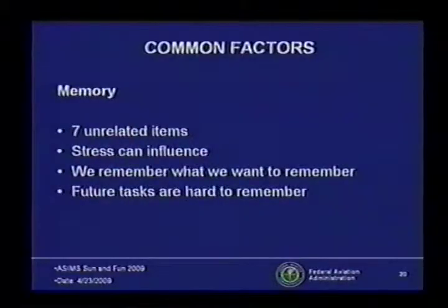Okay, common factors on these surface incidents. First is memory. We all know that we can only remember 7 related items. That's human. I mean, the psychologists came up with these numbers, and I accept them as such. I was told in instructional management school in Quantico, Virginia, that on a slide you never put more than 7 items. Or when I was an officer in the Navy, it said your span of control should be no more than 7, and so on and so forth. So 7 is a number that we use as far as memory.